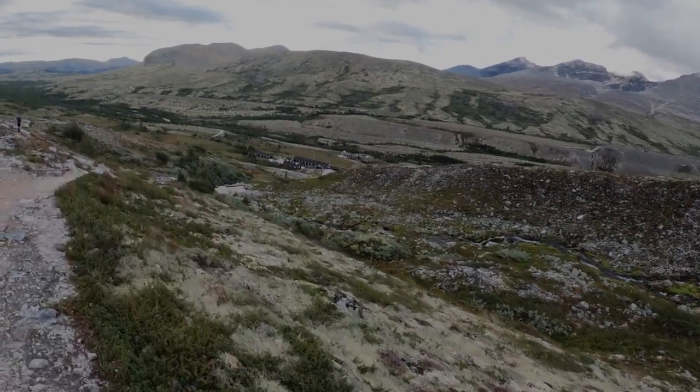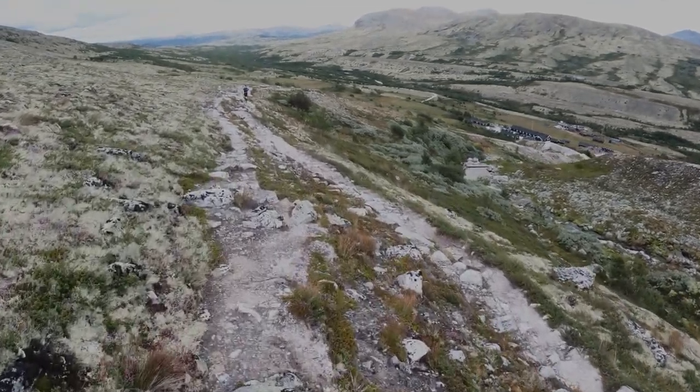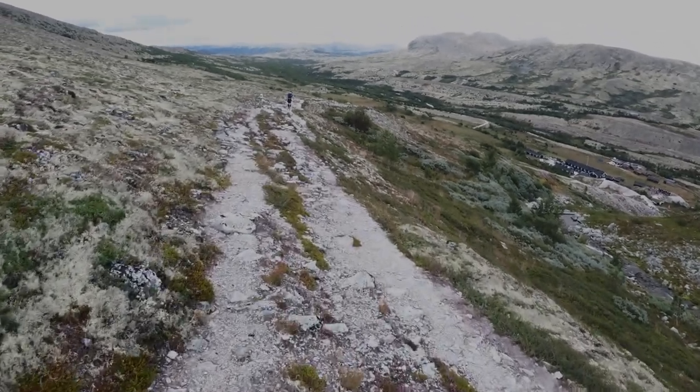Coming down to the other set there. Got some track to go. This will be kilometer 15.